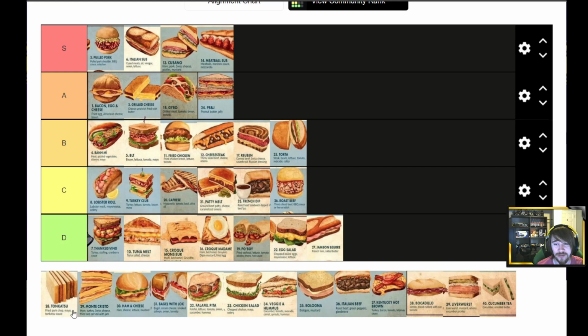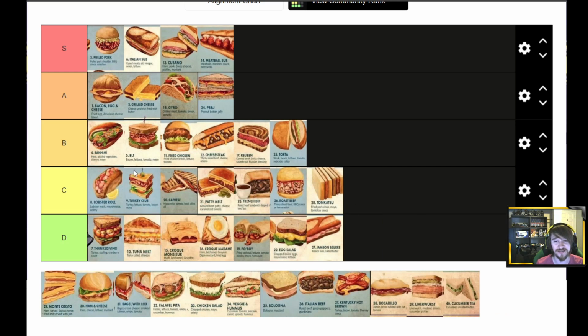Tonkatsu is usually a pork sandwich, I think. I've never actually had tonkatsu. I'm gonna put it in the D tier because I think it's better than this garbage. Honestly, well, you know what? It's fried pork chop, it says, with mayo and tonkatsu sauce. I don't know what tonkatsu sauce tastes like. I can't imagine it's that bad. It's a Japanese sandwich, I think. Or at least we'll say an Asian sandwich. I don't want to look too stupid. I want to say it's Japanese though.